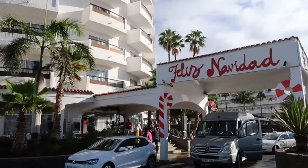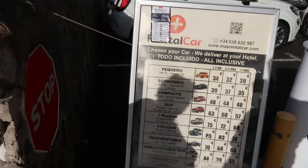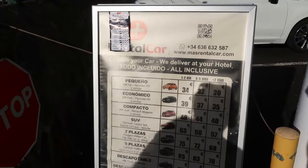So actually in the hotel complex itself, there is a rental car place where you can rent out cars. Current prices as of December 2023.